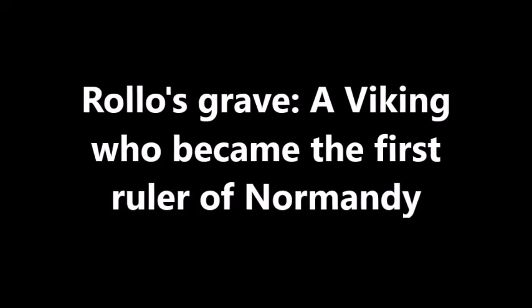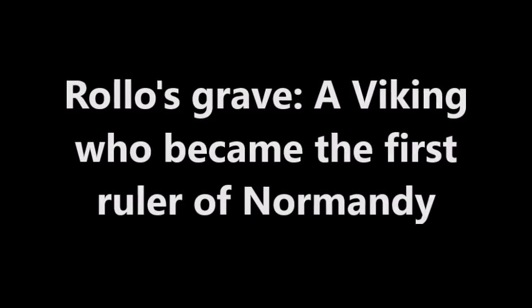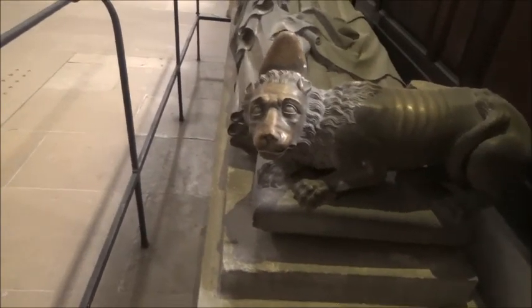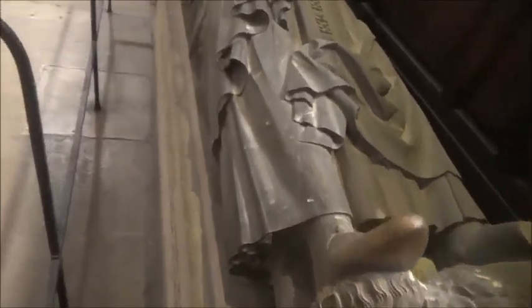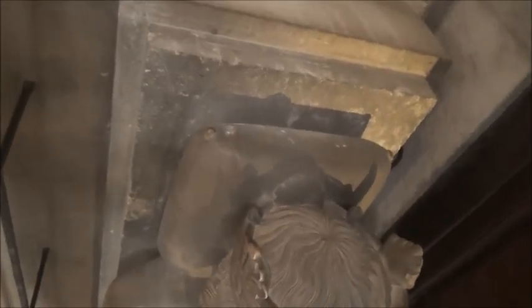Here, Rollo or Royo, a Viking who became the first ruler of Normandy, is also buried. He emerged as the outstanding warrior among the Norsemen who had secured a permanent foothold on Frankish soil in the valley of the Lower Seine. So he is also buried here in Rouen.